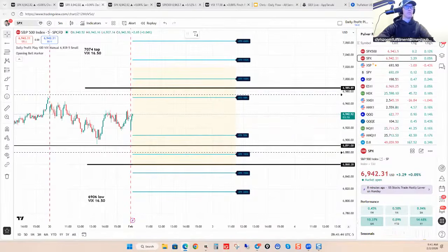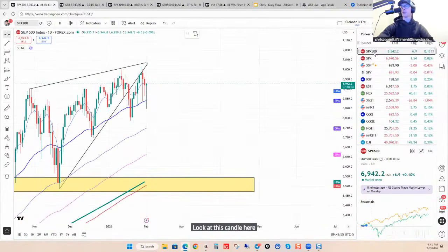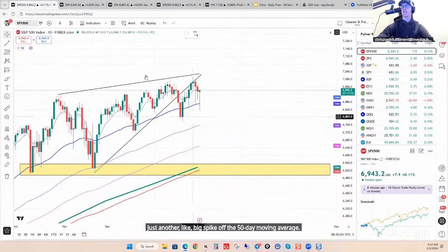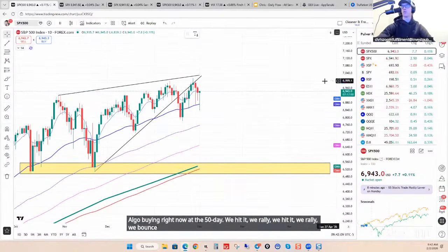So key levels. Let's go. Dailies in. Just another giant wick to the downside. Look at this candle here. So this is your like CFD feed. Just another like big spike off the 50-day moving average. It just continues to hold. I mean, there's clearly like algo buying right now at the 50-day. We hit it, we rally, we hit it, we rally, we bounce off of it to start off this week.